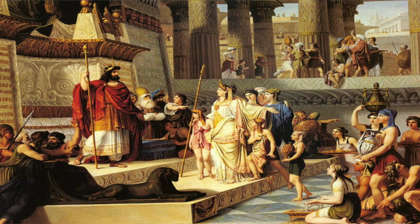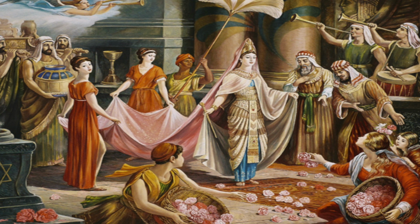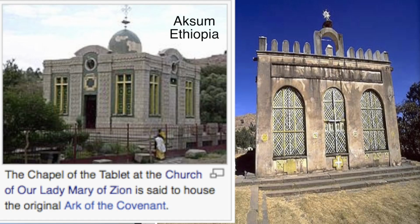King Solomon showed the Queen of Sheba the treasures of Israel, including the Ark of the Covenant. And then King Solomon married the Queen of Sheba. Together they had a son, whom they called Menelik. When King Solomon died, Menelik returned to Jerusalem and took one of the arks back with him to Axum in Ethiopia, where he then built a small temple to house the Ark of the Covenant.